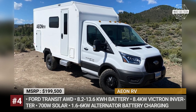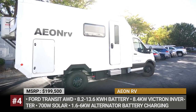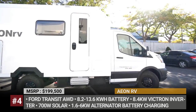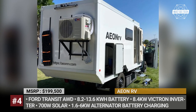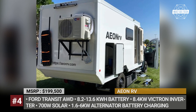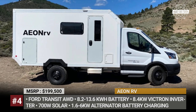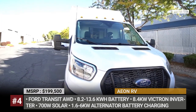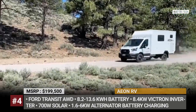Aeon RV. Created by 2 Silicon Valley executives with over 60 years of combined experience in technology, this camper claims to be ready for any off-grid expedition. Headquartered in Nevada, the Aeon RV follows the fundamental concepts that are infused in its acronym name: all-season, electric, off-road, and new.